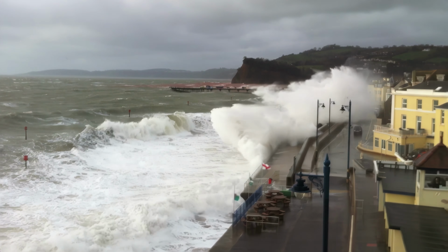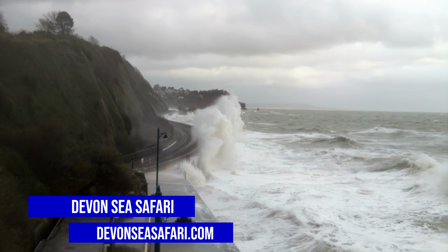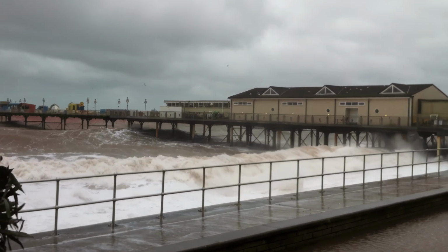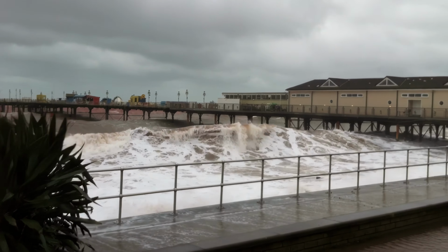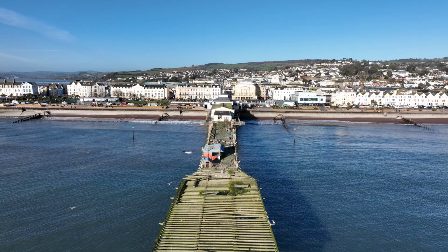Down the road in Teignmouth, they were also hit hard. In this footage from Devon Sea Safari, you can see the ferocity of the sea, and Teignmouth Pier, built in 1687, experienced catastrophic damage as the powerful waves tore through its wooden floors and tossed the heavyweight arcade machines around. Most of the decking area has been closed since.